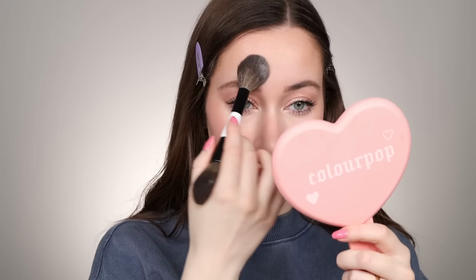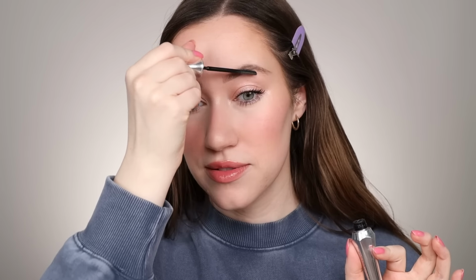Okay, after setting spray, I'm gonna go back into the Rare Beauty loose powder. I'm just gonna throw a little bit more of this through the T-zone just to lock it in. And then I always like to use a clear brow gel, so I'm just gonna use my favorite one from Benefit. I would love it if Rare Beauty would make a clear brow gel. I feel like they'd kill it. They do so well with like every product they launch. I really feel like they take so much time on each one. So I feel like they would really make a nice clear brow gel, but we'll see if that happens.